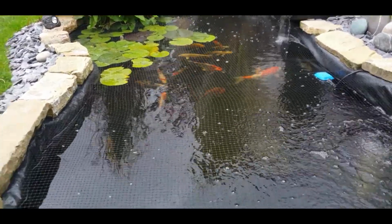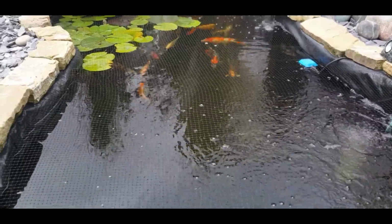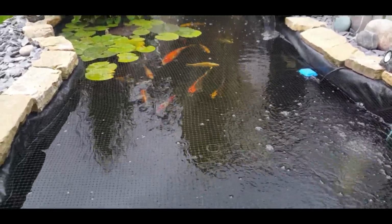So I thought, well, what can I do? I can give it some treatment. That's what I can do, and it's not going to do any of the other fish any harm if they receive some treatment within the water as well.